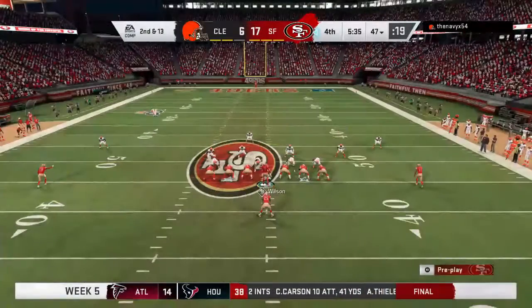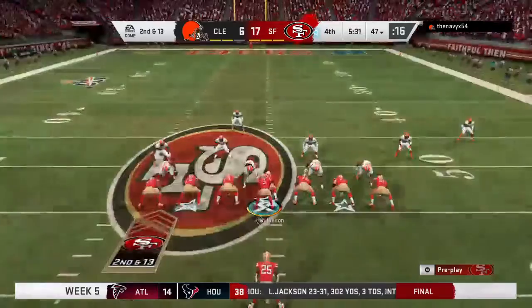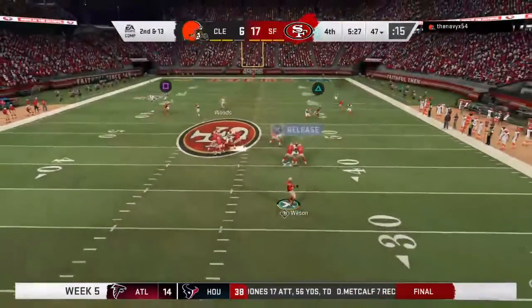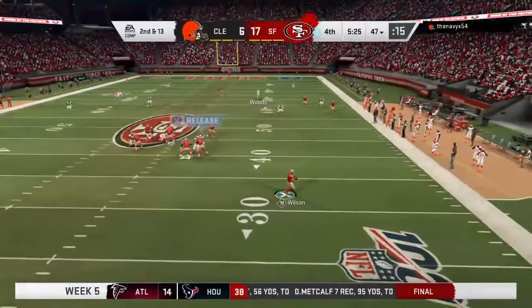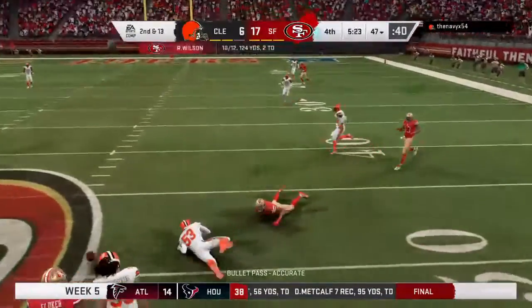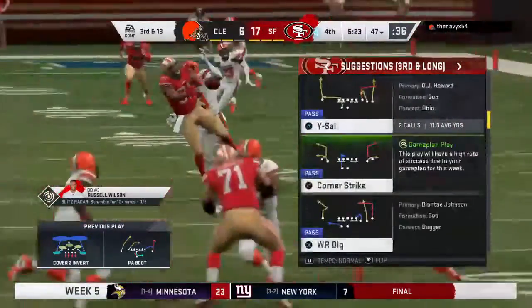Quarterback, play action. It's Wilson. And that's going to be incomplete. A lot of contact, no call, and it's 3rd down.